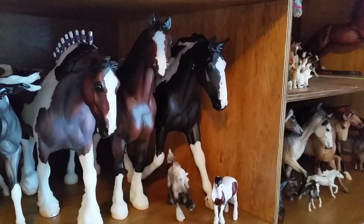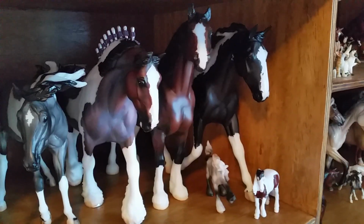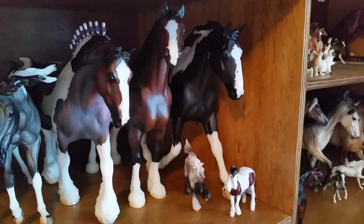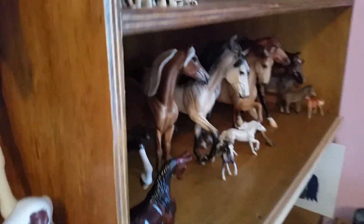I'm thinking it was just an 8th out of Shires, but I am not completely sure. So really pleased with her placing, and she's a really nice model, so it was nice for her to pull through for me.